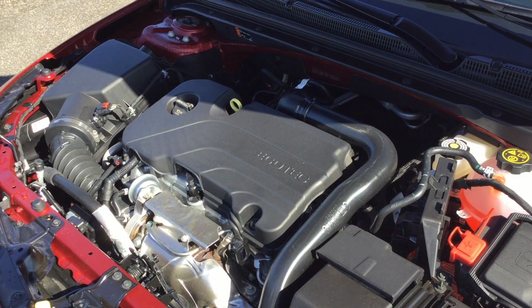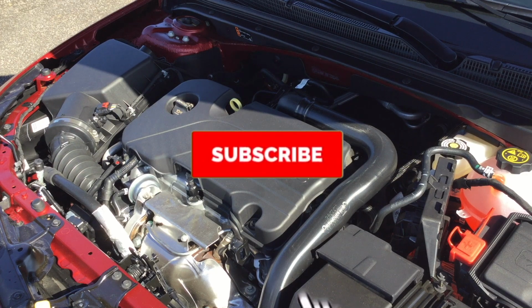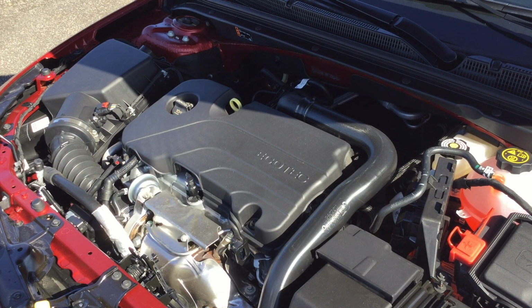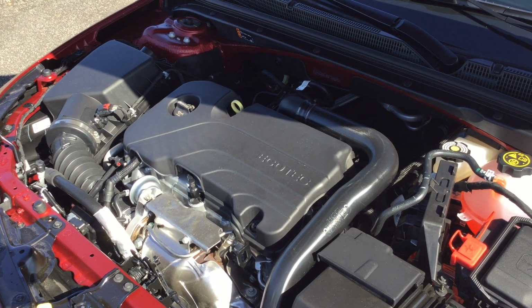Right here we're looking at a 1.5 liter turbocharged 4-cylinder powered by Ecotec, pushing out 160 horsepower, 184 torque at 3,000 RPM. For the MPG, highway 36, city 29. Here's the sound of it.